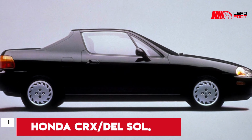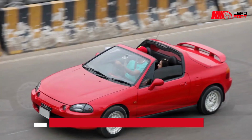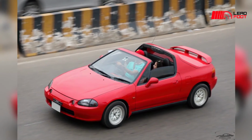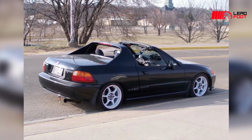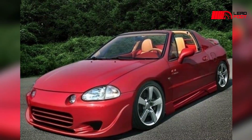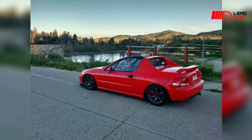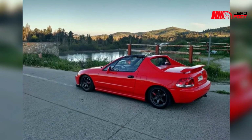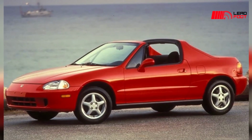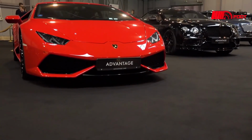Number 1. Honda CRX/Del Sol. This car wasn't dubbed the CRX in all areas, which makes sense given how different it is from the two that came before it. The cramped back seats were gone, but a removable hardtop or, in some cases, an electrically stowable hardtop was added. The B16 VTEC screamer, which produces up to 170 horsepower, was carried over to the range topper. Which is your favorite summer car?